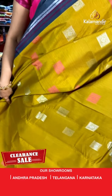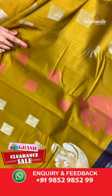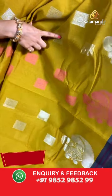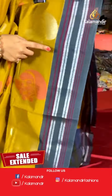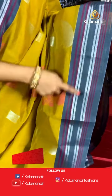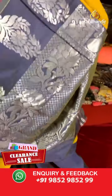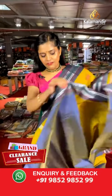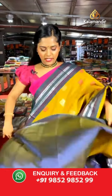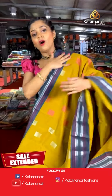Lovely olive colored saree with block prints on the body. So like I said, it is prints, however it also is in combination with silver zari weaving work. Here comes the border of the saree, which has contrasting grey color to it and zari lines over it. Grey colored pallu to go along with the saree, completely zari woven. And then for the blouse piece, it is going to be again contrasting in color, which is grey, and goes very beautifully with this olive colored saree.